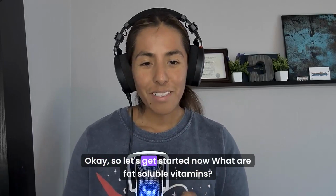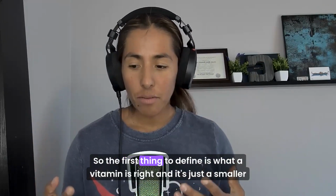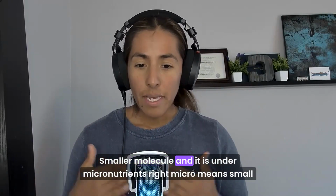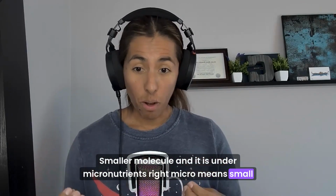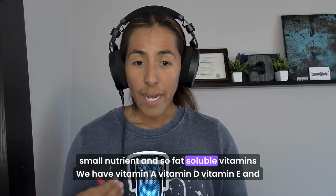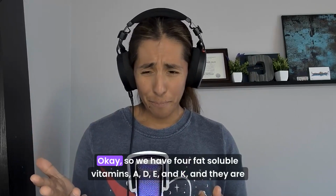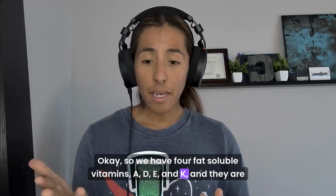Okay, so let's get started. Now, what are fat soluble vitamins? The first thing to define is what a vitamin is. It's just a smaller molecule, and it is under micronutrients. Micro means small nutrient. And so fat soluble vitamins, we have vitamin A, vitamin D, vitamin E, and vitamin K. So we have 4 fat soluble vitamins: A, D, E, and K.